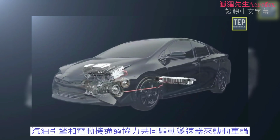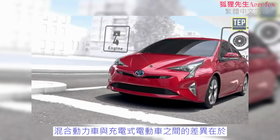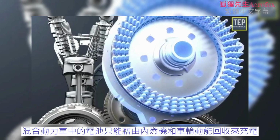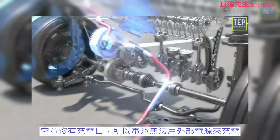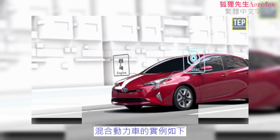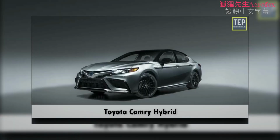The gasoline engine and electric motor together drive the transmission, which drives the wheels. The difference between hybrid vehicles and battery electric vehicles is that in a hybrid the battery can only be charged by the IC engine, the speed of the wheels, or a combination of both. There is no charging port, so the battery cannot be recharged from outside of the system. Examples of hybrid vehicles are Honda Civic Hybrid, Toyota Prius Hybrid, and Toyota Camry Hybrid.